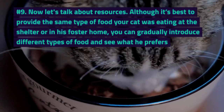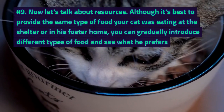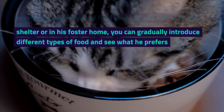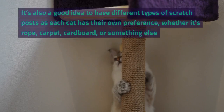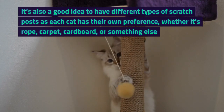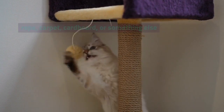Number 9. Now let's talk about resources. Although it's best to provide the same type of food your cat was eating at the shelter or in his foster home, you can gradually introduce different types of food and see what he prefers. It's also a good idea to have different types of scratch posts as each cat has their own preference, whether it's rope, carpet, cardboard, or something else.